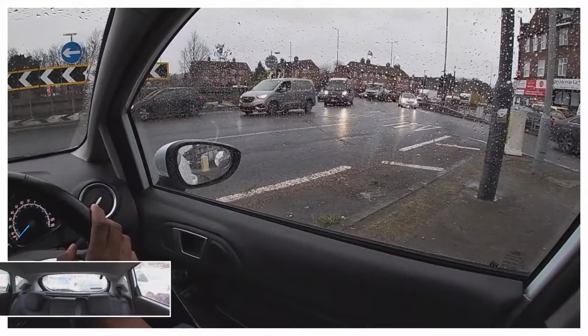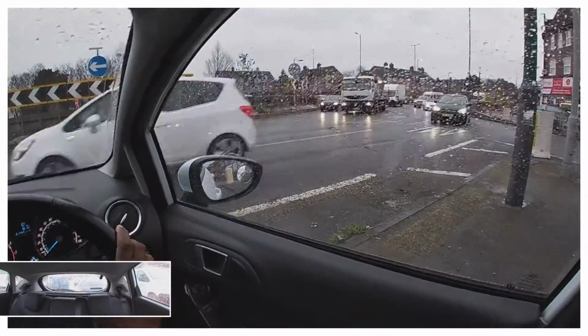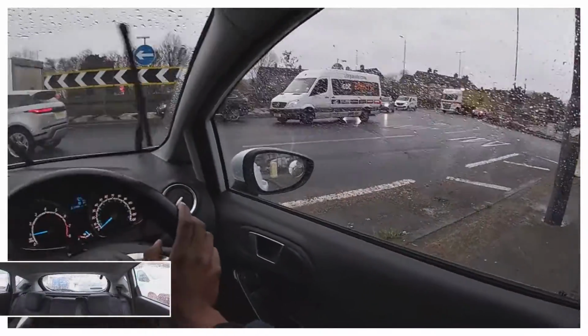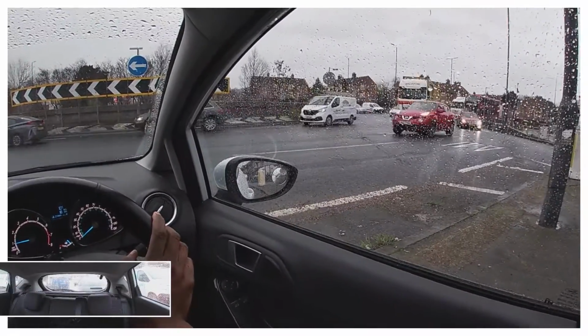Sometimes when it's really busy, people beep, but don't go, because you're going to end up crashing and they will just go about their day. But you need to use your own eyes and don't feel pressure to go unless you feel like it's safe for you to go. So I'm just going to keep checking the right for a gap.